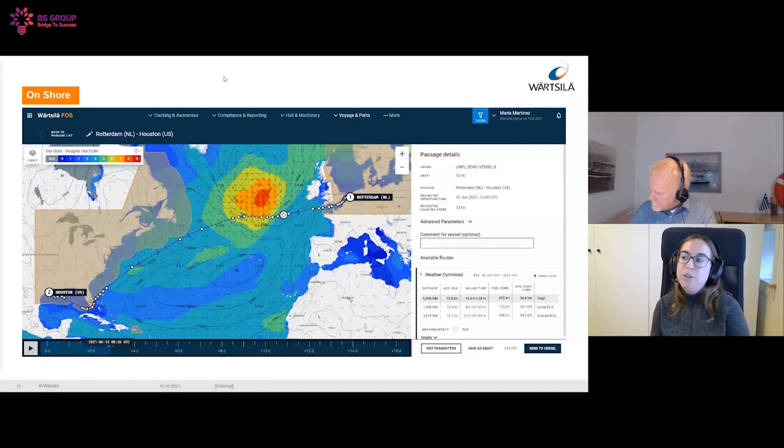Together with this, we also have performance models, fuel consumption models that are generated through self-learning mathematical models that also use weather data, navigational data, speed, position, and noon reports. And then this generates a vessel-specific fuel performance model that then tells us what is the estimated fuel consumption for a particular passage. This is done with only a few clicks. And once this is done, the beauty of this is that we can share this then with our crew.